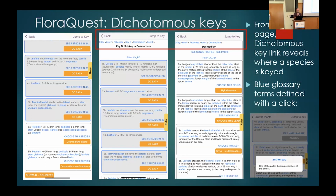And also notice that all the botanical terms are in blue. If you click those terms, the definition pops up, and that's illustrated in the lower right here. So all of those terms, it's just a sea of blue terms that all have definitions embedded in them. So that's super handy if you're a newer botanist or even a more experienced one in remembering what all these things mean.